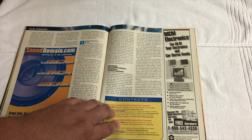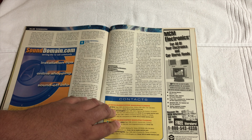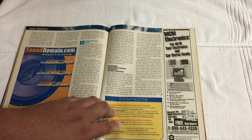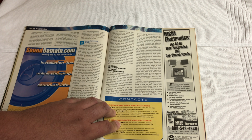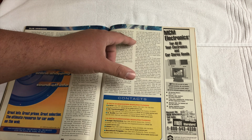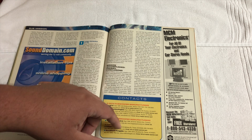So to recap, over in the 8-incher zone, the ADS is noteworthy for its high efficiency, and the CDT really comes into its own on audiophile jazz recordings. But the JL 8W6 is the best performing 8-inch sub in the trio, and the output equals that of some larger subs. You know, the people that have played with that sub know that that's true.